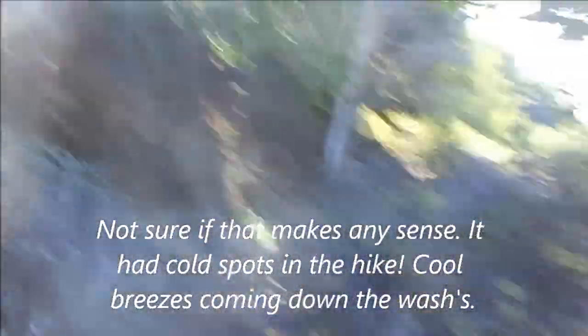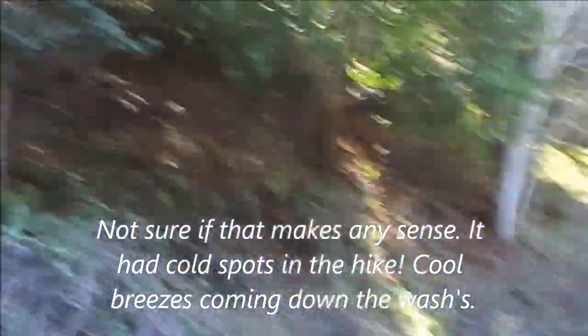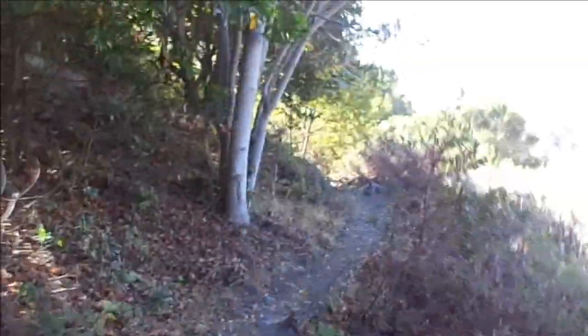So, great day, perfect weather, a little bit warm but kind of cool on and off, which was nice, and got a great workout, and here we go back down to a late lunch.